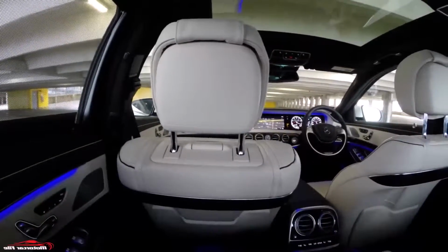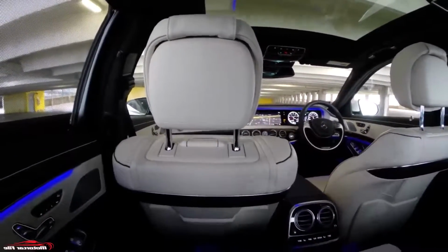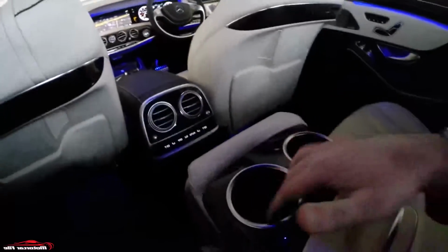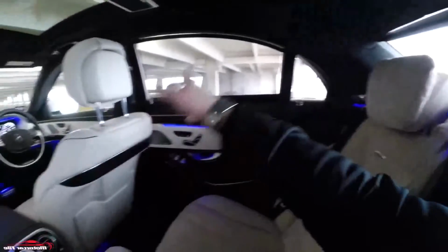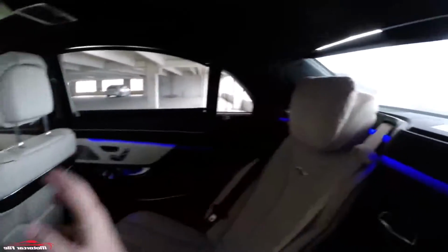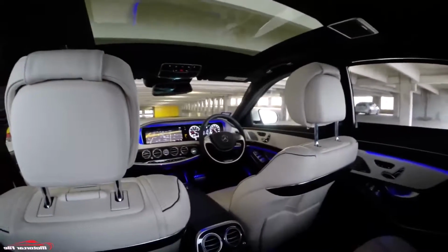You do have all the features you would imagine in an extreme luxury handcrafted sedan, and probably a lot more. You do have climate control for the back passengers, cup holders, storage in the center here, storage back here, which can be optioned a little different, I believe. Shades all around, window shades in the front, window shade in the back, all controllable via the rear passenger or the front. And it's just overall an incredible place to be.